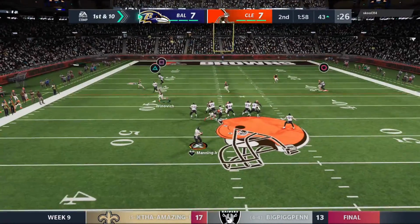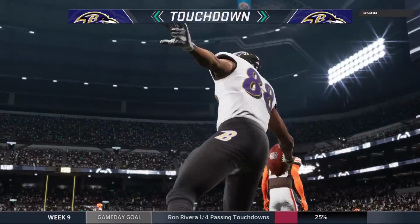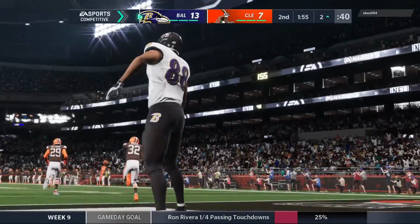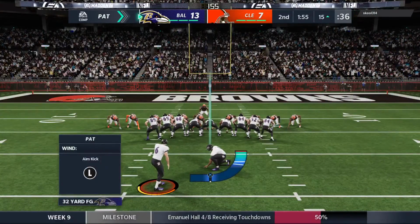Off the play fake, he'll look to throw. He's going to fire one deep over the middle. Got a man, it's caught. For a Ravens touchdown. A big play there. His 4th touchdown on the year. And the Ravens have taken the lead.